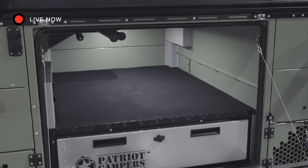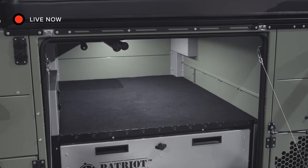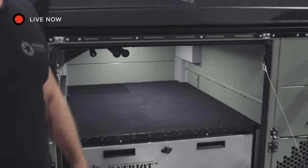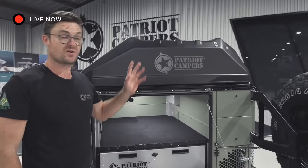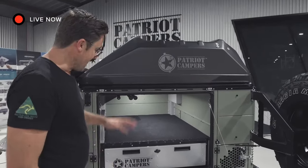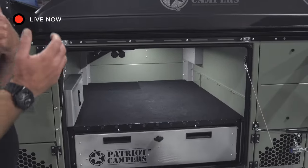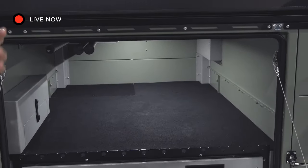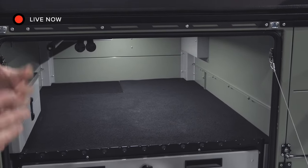But as you can see, what's that you just had there, Tom? That was the change room, mate. That was the change room for the X1-H, and we'll obviously go into that when we get to the accommodation section. Yep. But in here, this is where you're going to put your big bulky items, your tables, your chairs, your porta cots, all that sort of stuff, where you need that big space.